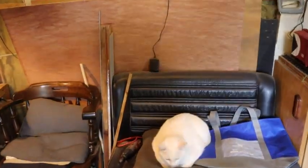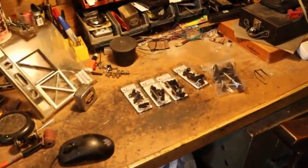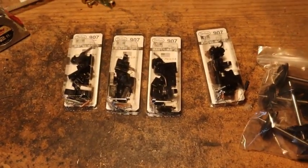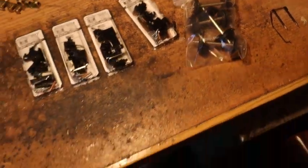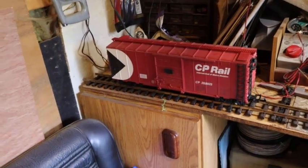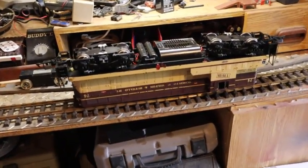Okay, well, coming inside, there's my cat. This is what I picked up. I picked up some Kadee couplers, the 907s, and metal wheels. They will be going on that train. And then we have my train over here.